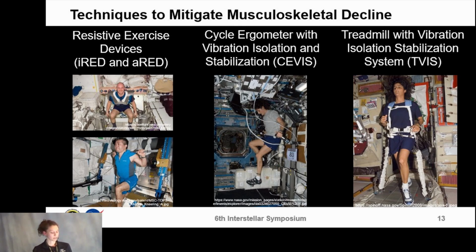And while these exercises have been shown to help slow the decline in bones and muscle changes on the International Space Station, they don't completely eliminate the changes. So we still have work to do in this field.